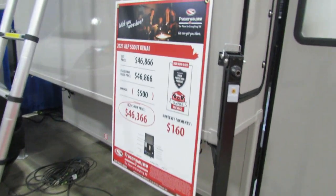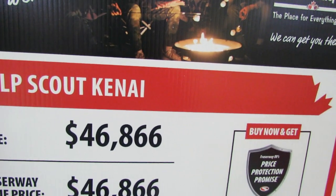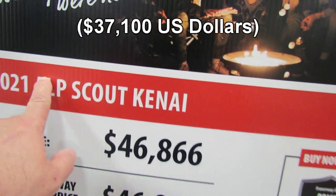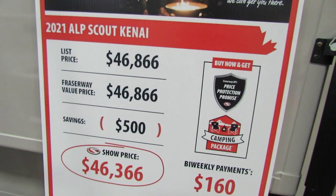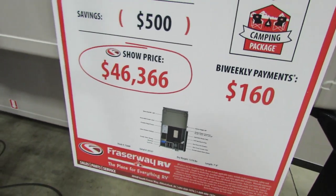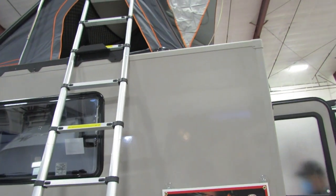Here's another interesting unit. 2021 ALP Scout Kenai. ALP, same company that owns the model that I own. Yours for 46.3. Obviously it comes with a nice big ladder.